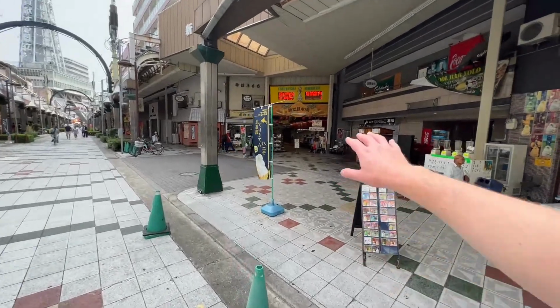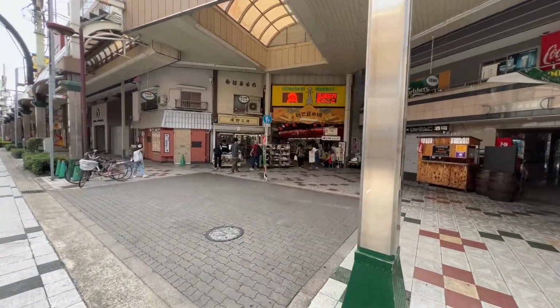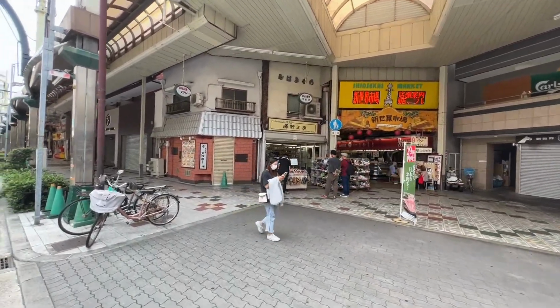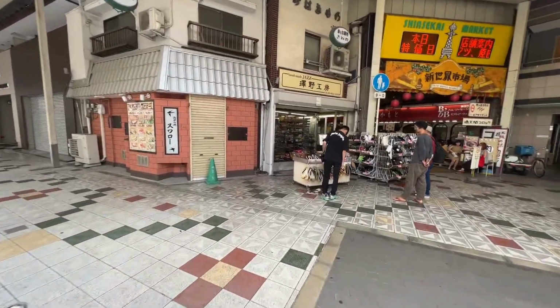We have the Shinsekai Shotengai. I've had connection issues in there before, so I'm not gonna go down that way. This guy's trying on some geta or sandals.